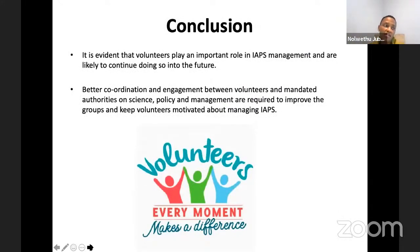So I think from this we can see that volunteers play an important role in invasive alien plant species management and are likely to continue to do so in the future, especially with support from government entities, landowners, NGOs, municipalities, and everyone involved in the issue of biological invasions. Better coordination and engagement between volunteers and mandated authorities on science, policy, and management are required to improve the groups and keep volunteers motivated about managing invasive alien plant species.